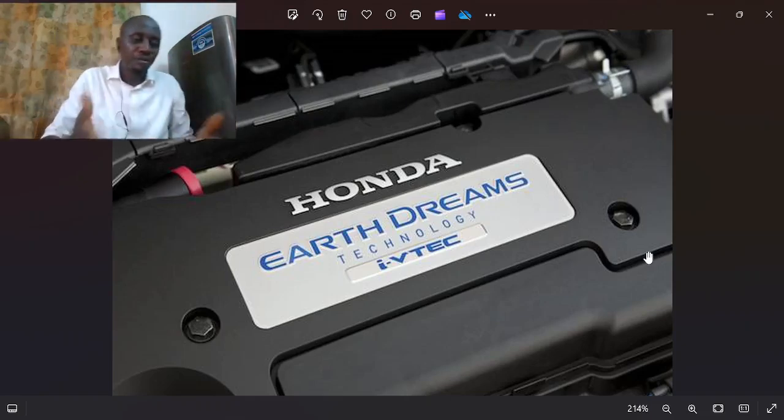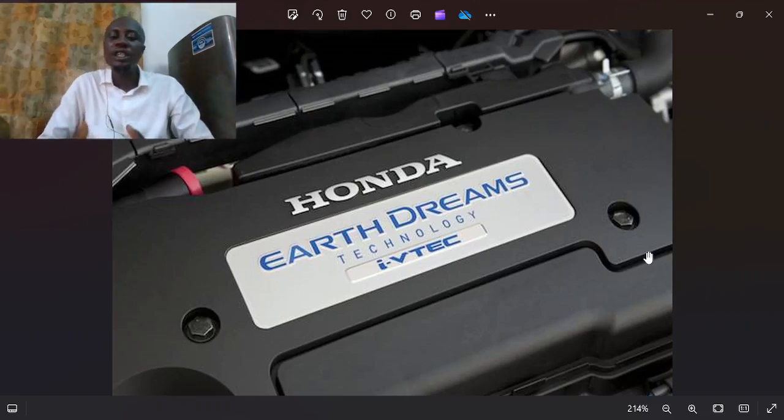Okay, so this engine is known as Earth Dreams technology. You will find it, like I mentioned earlier, in most Honda vehicles, not just on an Accord. So the Earth Dreams engine is not only this particular engine. In fact, I think there are V6 engines that also have this. But this particular one is a 2.4 liter engine.